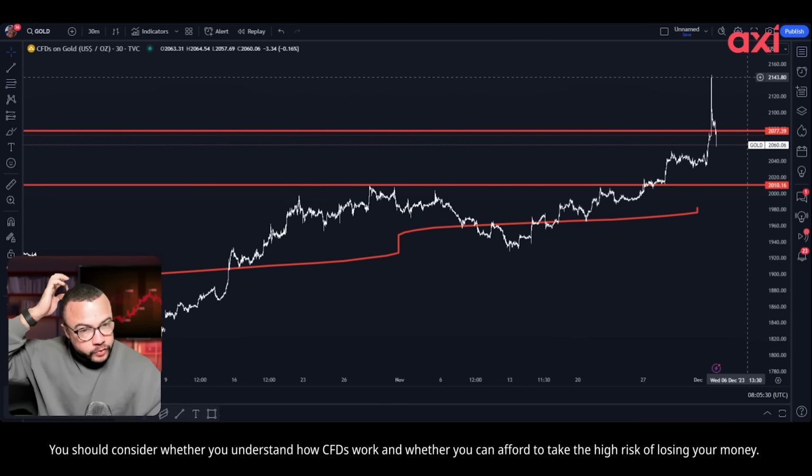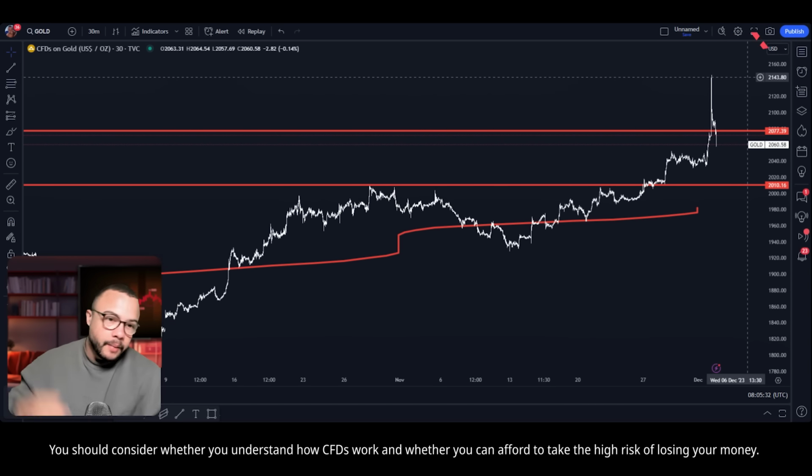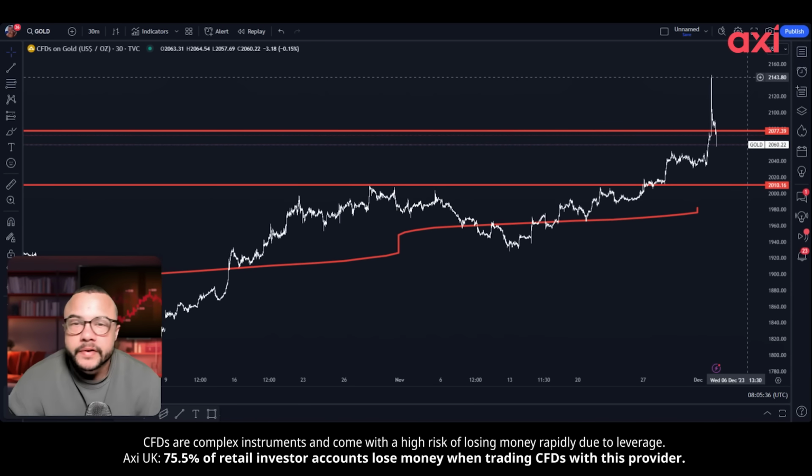There's no macro drivers from it. There's nothing going on necessarily there. So wouldn't take too much from it. Lots of people have been reading into it. To me, it looks like a massive fat finger.